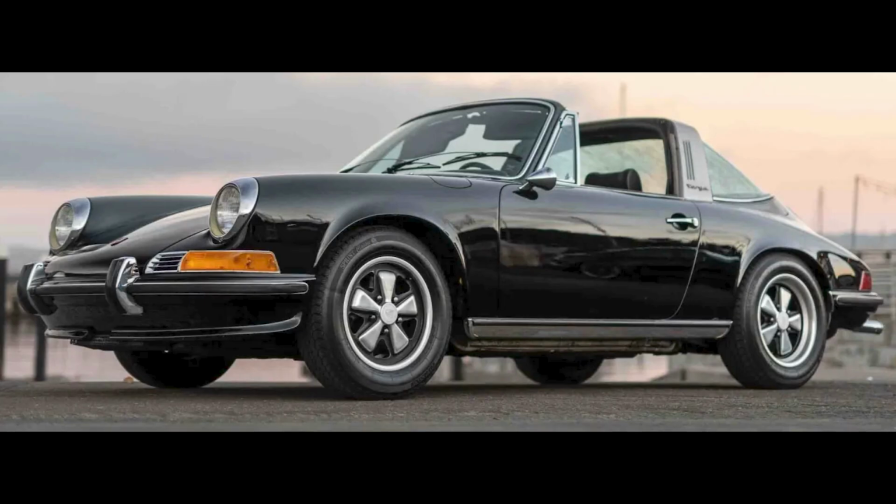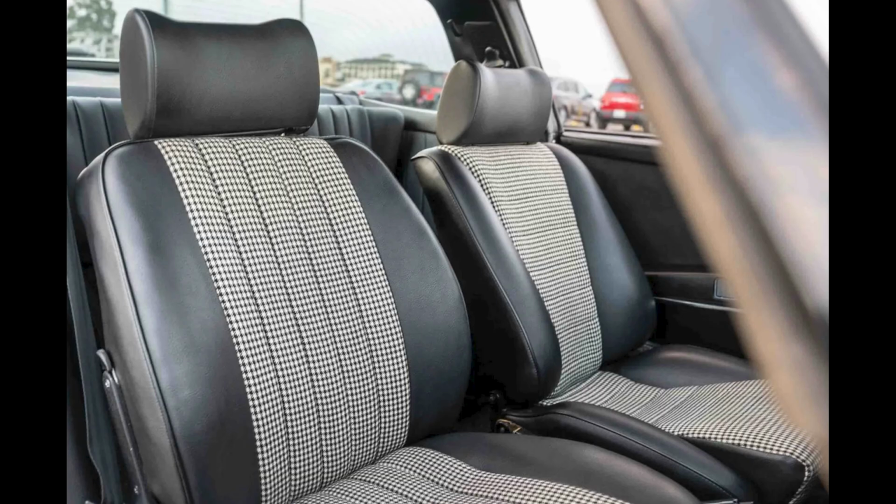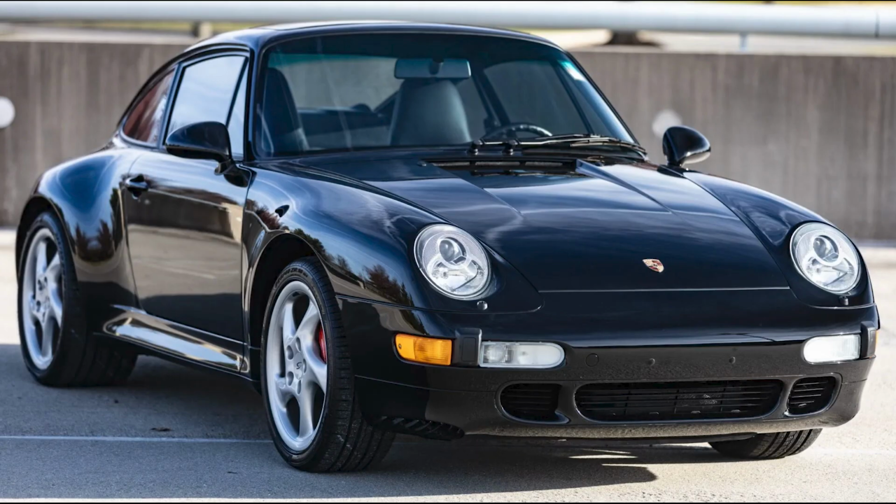A black over black and pepita Ewan McGregor owned 1972 911T Targa sold for $166,000. A clean car, but a price far, far away from fair. Well sold. A black 8,000 mile 1996 911 C4S sold for $216,000.